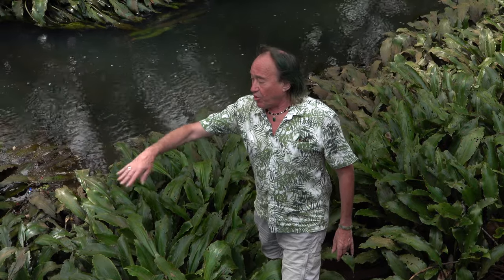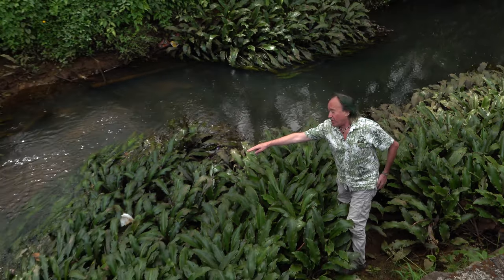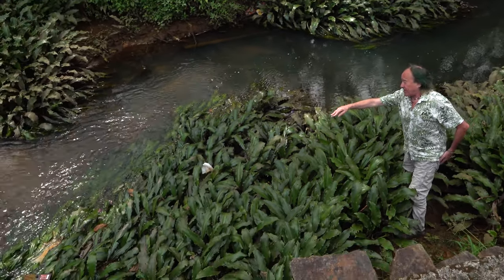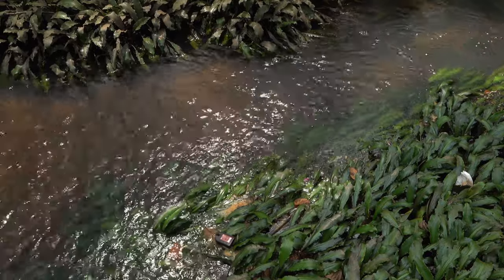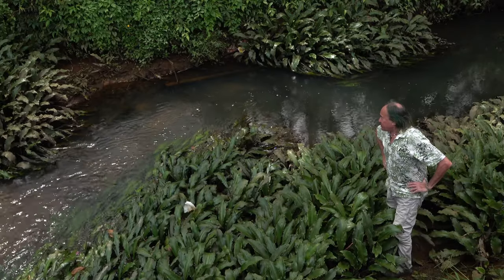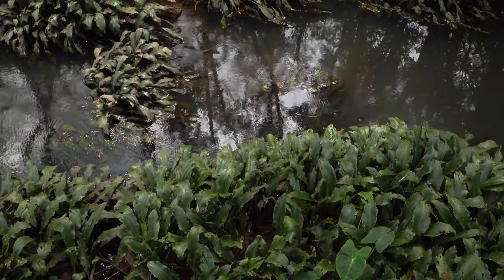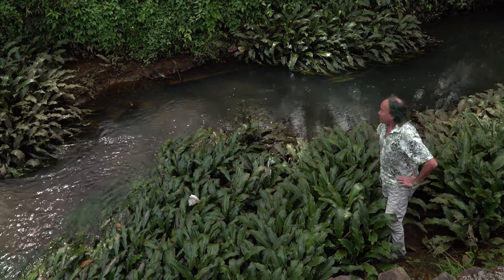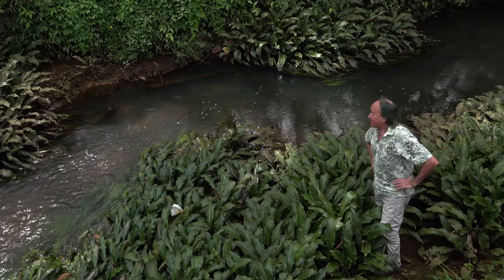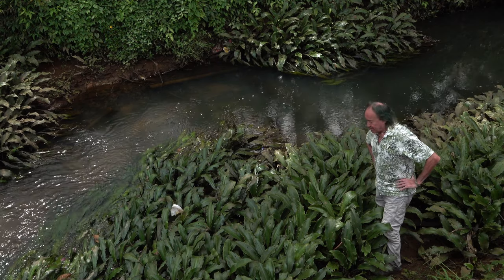Actually, we see that this huge Lagenandra is growing above the water, but it's also perfectly growing, totally submerged, with all the leaves floating in the current of the water. So we see really the rheophytic growth habit of this species, which can grow both underwater and above water. It's not so common to see in the same population some individuals underwater and some emerged. I did try to see some inflorescence or fruit, but I see nothing. Now it's not the right season.